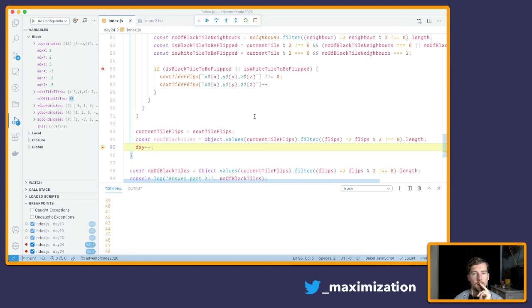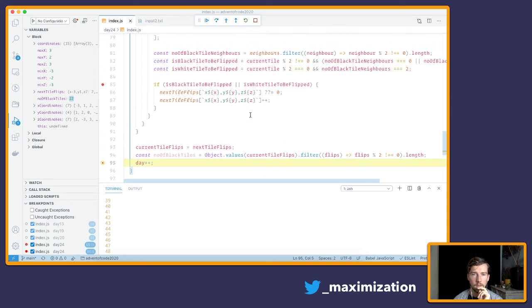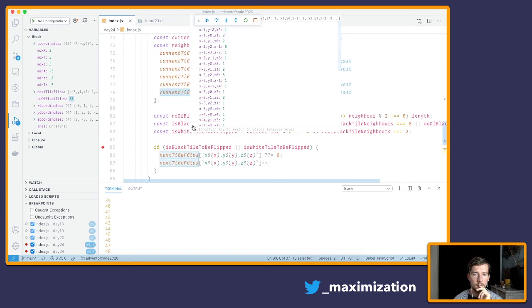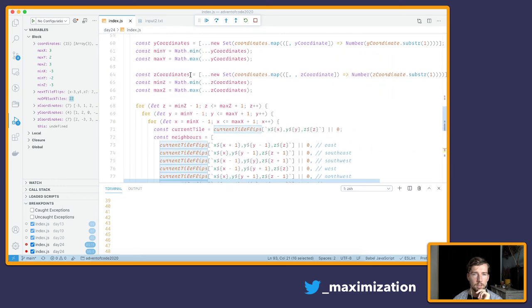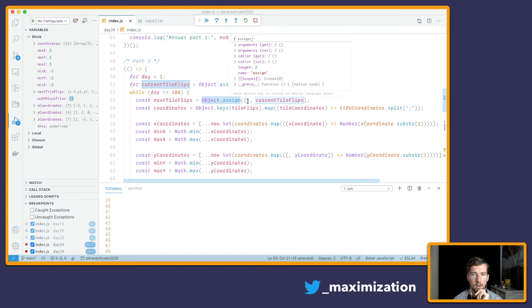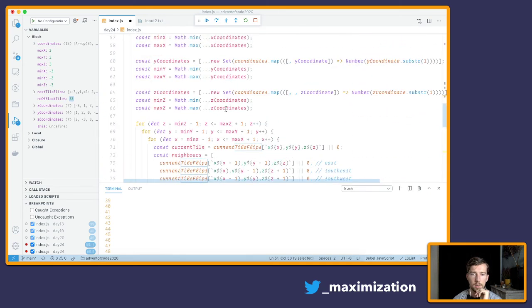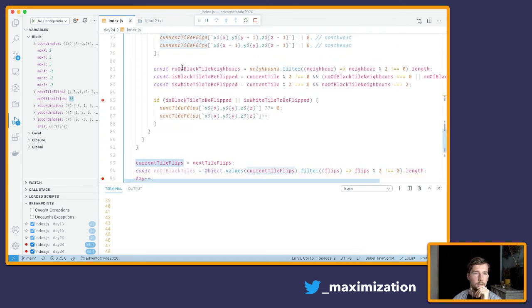So we're still wrong somewhere. Let me make sure that I'm indeed copying the array. So next tile flips, we're assigning it to the current one to be used in the next iteration. And then here we are copying it. And then we use the, oh wait, I see what's wrong. We use tile flips here instead of current tile flips. So tile flips should not be used anywhere inside, and current tile flips should be used everywhere here. Good, all right, so let's try it again.